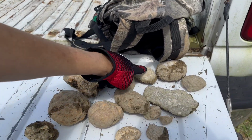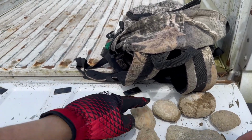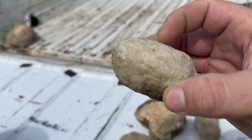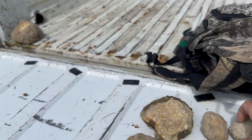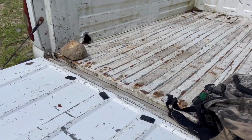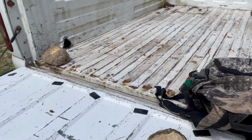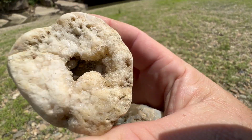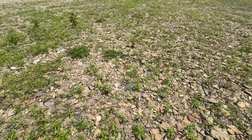I found all that except for this and this. It's got some banding on it. Or is that just the way it's shaped? I've collected several of these at that Geo Creek and other places. Okay, I'm going back. Okay, guys, we'll be back with you. There's a nice one with some crystals showing, already broke open.